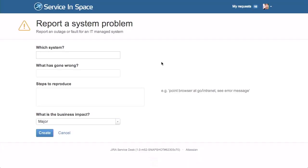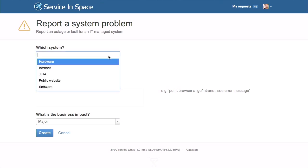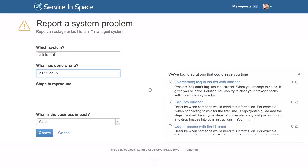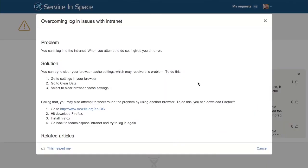Well, let's have a look at Ryan, or in this case maybe it's Ryan's colleague, who asks pretty much the exact same question. He comes in, he has a problem with the intranet, and he can't log in either. Now this time, what you'll notice is we've turned on the knowledge base, so he gets access to all of the knowledge information that we've set up. And with a single click, he can read about problems, workarounds, and hopefully self-serve his request.